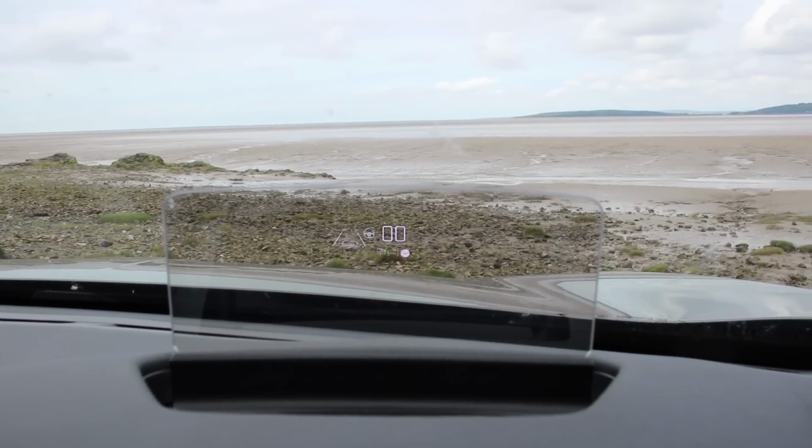You have a very similar virtual cockpit to what you find in the DS7. It's just a miniature version, but you can see your navigation, your adaptive cruise control, and your speedometer economy. You've also got a heads-up display that shows your speedometer much larger, which has traffic sign recognition as well.